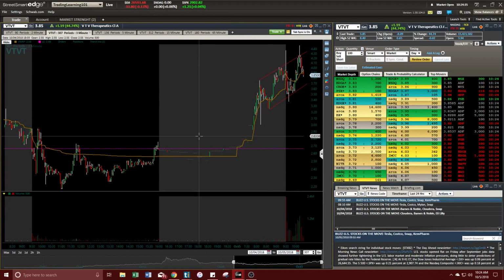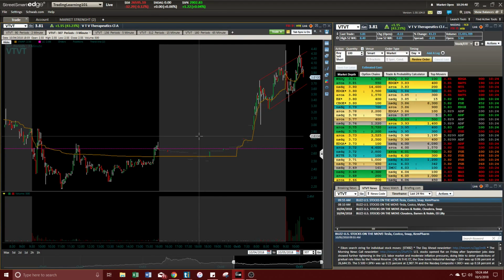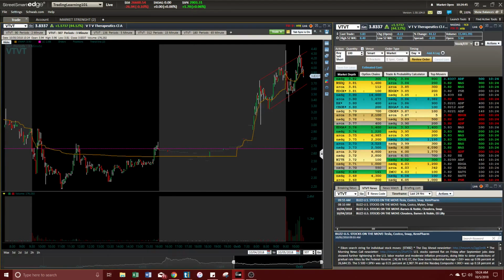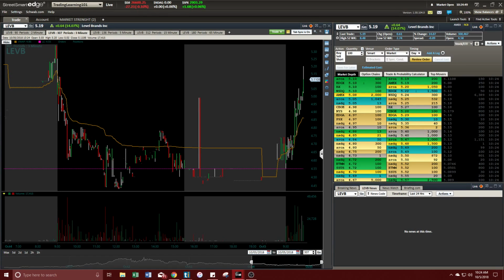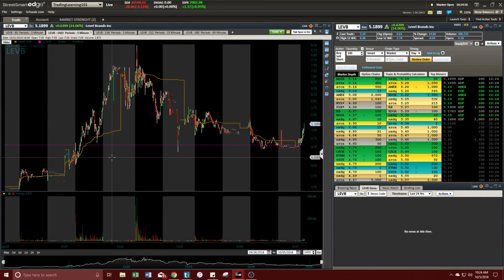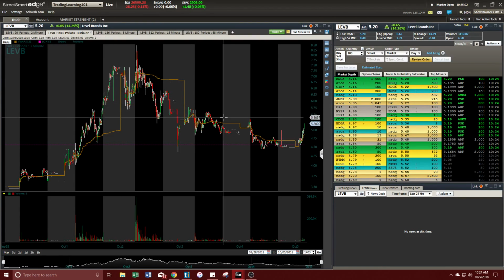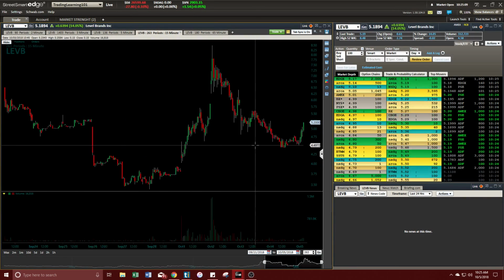But we're ending the week green. What can I say? This is awesome. Looks like LAVB's starting to go off. See, and this is a previous gainer too. And look at this. You got this down selling, selling, selling. And this is a pattern as well.